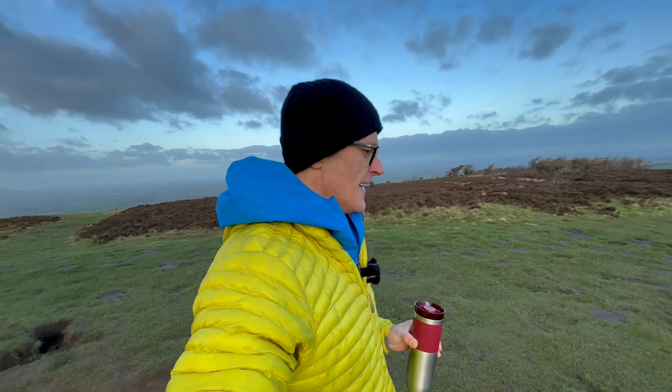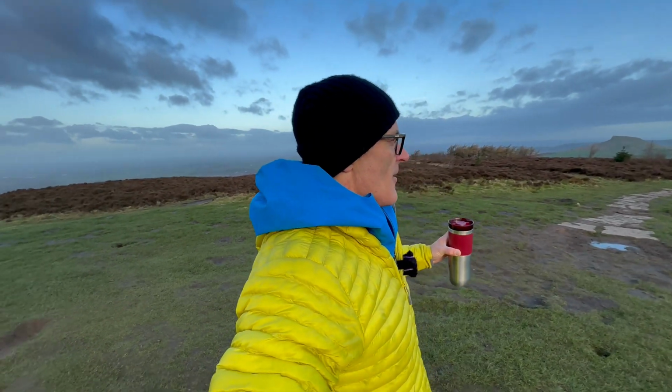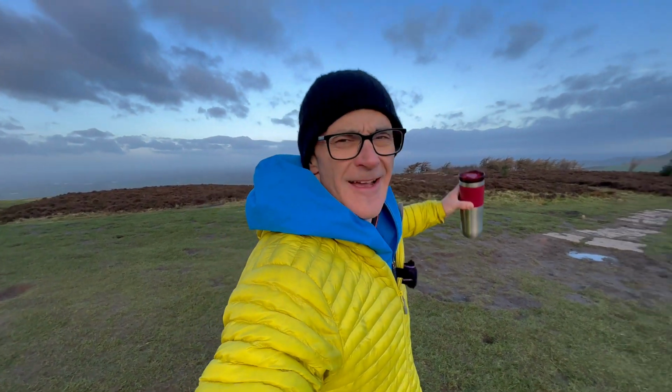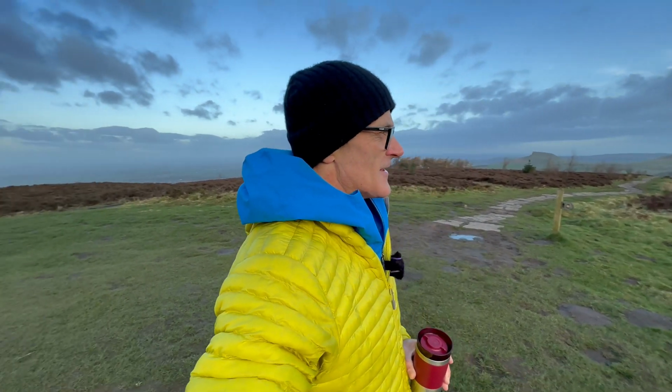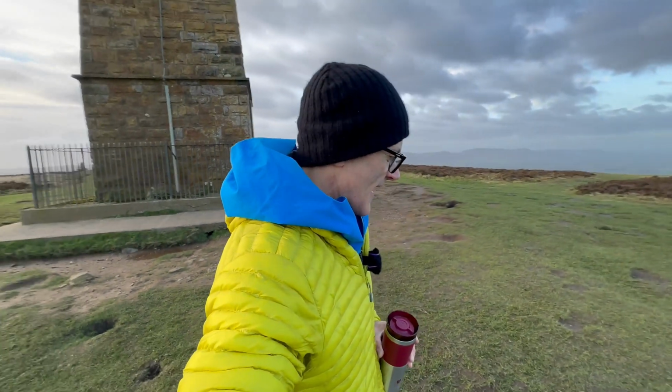Good morning, welcome back to the channel, welcome back to the North York Moors. And as you can see, I'm at Captain Cook's monument this morning. I've got a magnificent view wide across the moors over to Roseberry Topping, Teesside beyond, and it's a stunning morning. It's cold, it's a little bit breezy, but it's dry, and I'll take that.